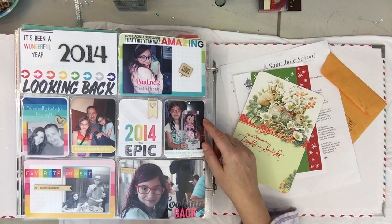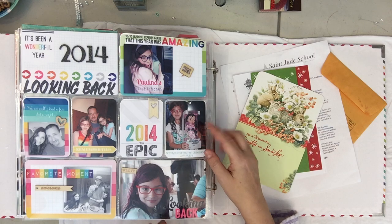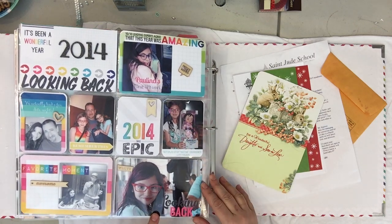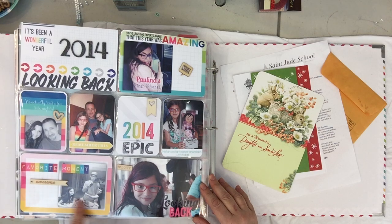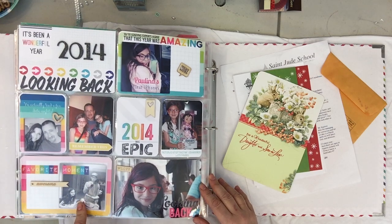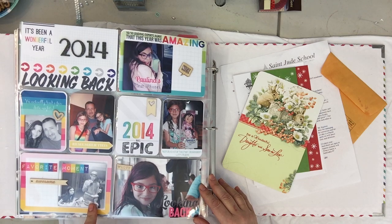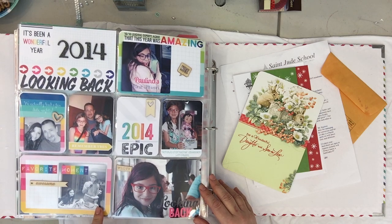My other daughter, Natalia, started collecting Mulan. She's obsessed with her, so I wanted to put that in there because I'm sure years from now they'll want to remember that. And my son with my two girls, he must have come home from college. He must have been on one of his visits home, so I thought that was really cute that they were so happy to see him.